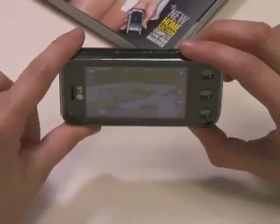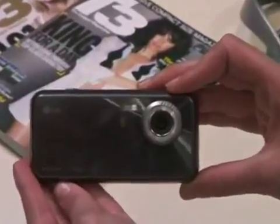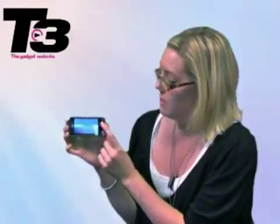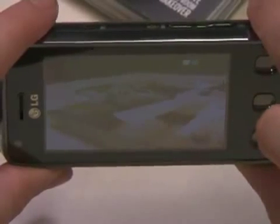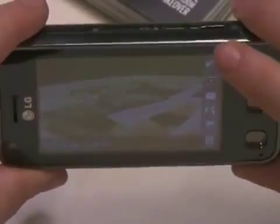It's got a Xenon flash on there. It's a Schneider lens, so LG decided to go with them instead of Carl Zeiss, which Nokia have gone with. You can either take pictures with the menu button here on the top, or they've got what they're calling the touch shoot. So when you're taking a picture, you just put your finger on what you want to take a picture of on the screen, and then if you let it go, it'll take a shot of what you've put your finger on.